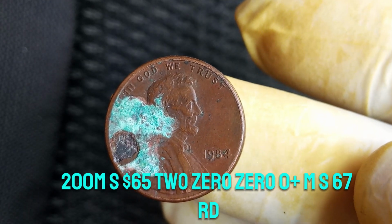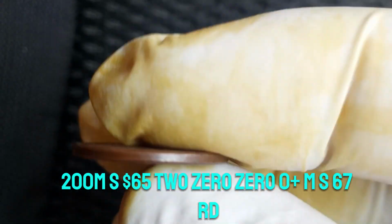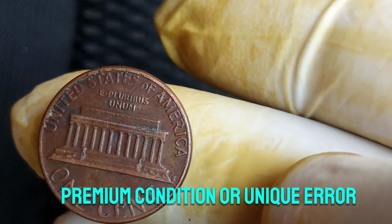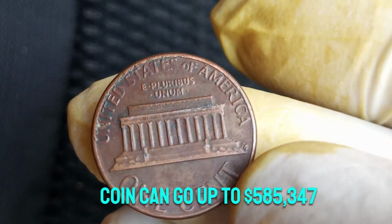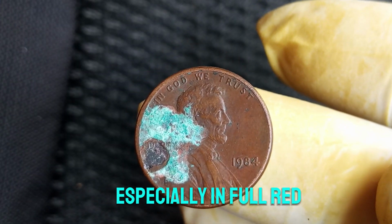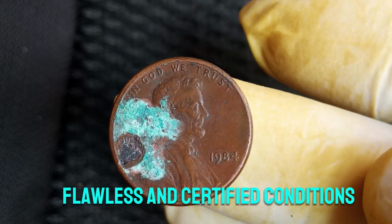MS65, $2000 plus. MS67 RD, up to $10,000 or more. Extremely rare premium condition or unique error coin can go up to $585,347, especially in full red, flawless, and certified conditions.